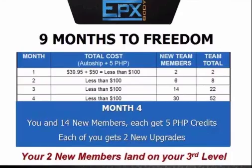Month 4, again, you're only doing the same thing that you did. It started at day 1, but now you and 14 new members each get 5 PHP credits. You're paying it forward for people. You're getting the company to do the advertising and the marketing for you. All you have to do is pick up the phone and call these people, tell them your story, tell them your downline story, get them to events, conference calls, webinars, get them more information. That's all you have to do, is drip on them. You don't have to sell them.